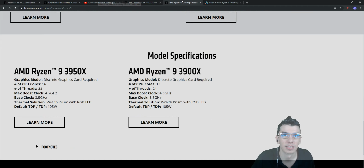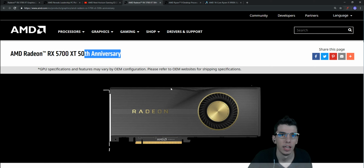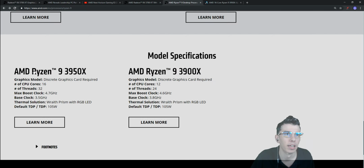I think we get a side-by-side somewhere around here. Oh, here's the 5700 XT 50th anniversary. They have a little bit of gold trimmings, basically. Gold, cool design, pretty cool there.